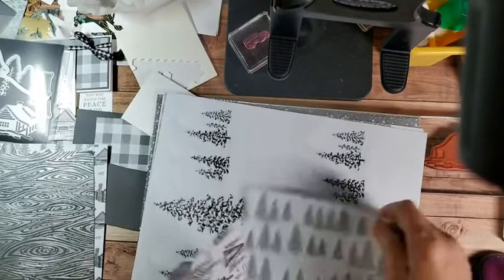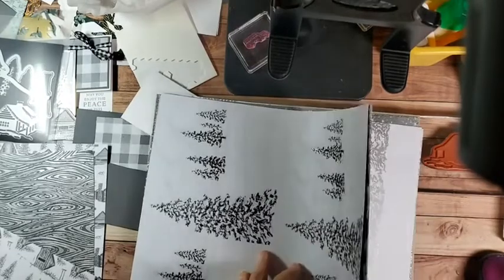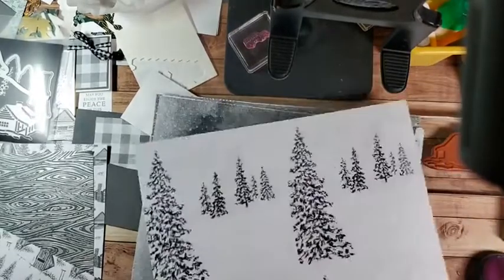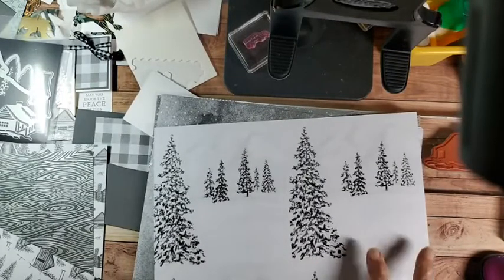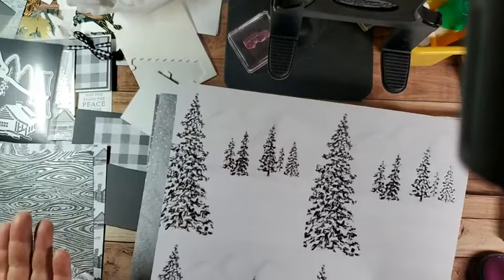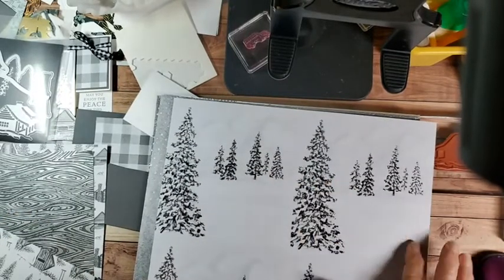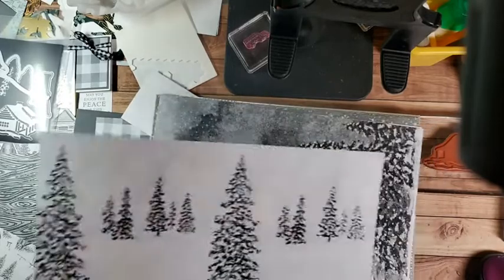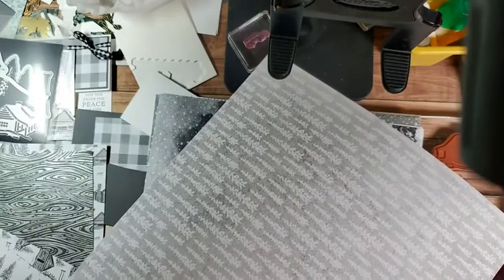Let's see, we've got those. Now this piece, if you cut it in fourths, then you can get 2 card fronts out of each, or you can do other things. You could put pictures here and let it be a scrapbook page. And then the back is just some little Christmas trees.